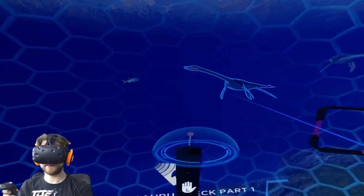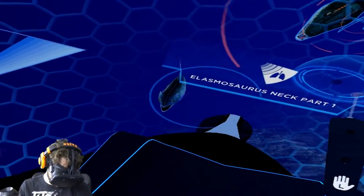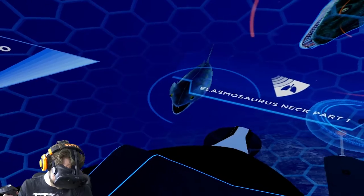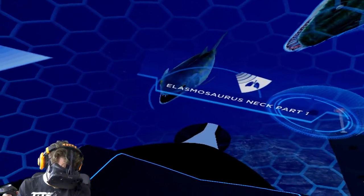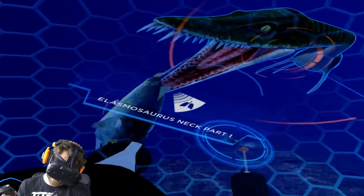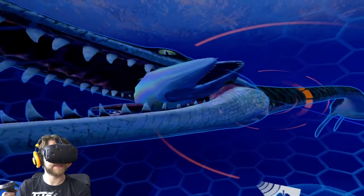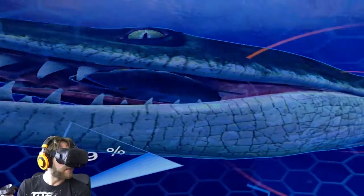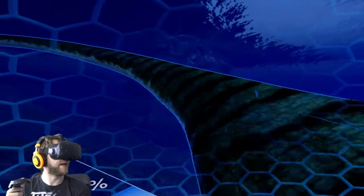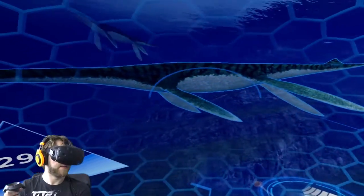Of course. Okay, buddy. Oh, it's gonna catch something. It's gonna catch the fish. Look, the fish knows. The fish knows it's over. And, oh my god, there it comes. There it comes. Look at that. That is so awesome. Okay, I messed up the scan just to look at that. But worth it.